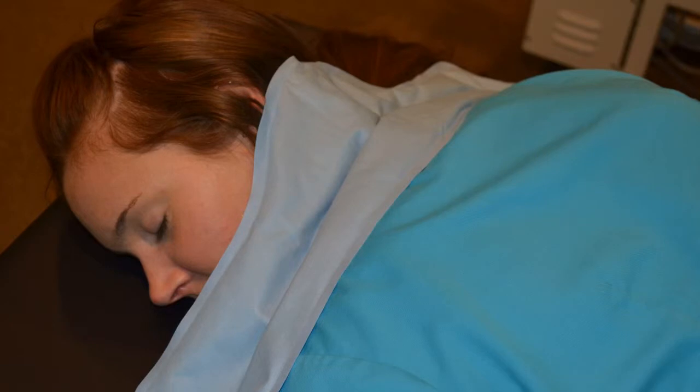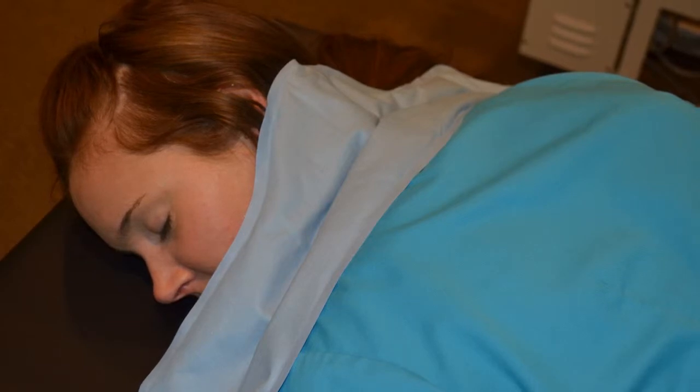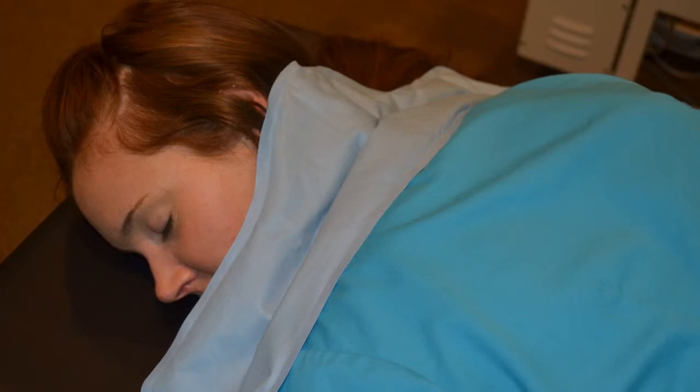We're always going to be using ice here in the clinic because we're working on the spinal joints, and always there's going to be some form of inflammation in those injured joints. So ice is always our treatment of choice here. Occasionally, our massage therapist will suggest heat on injured muscles as well.